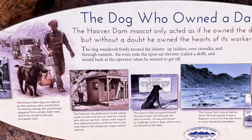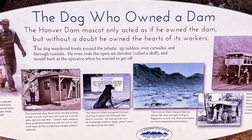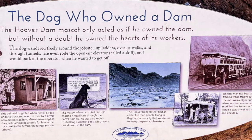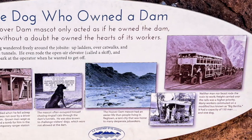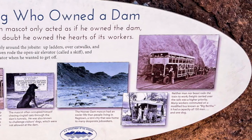This dog traveled to and from the dam site with them and spent his days visiting the many work areas. On February 21st, 1941, the life of this devoted animal came to an end when a truck under which he was sleeping rolled over him.